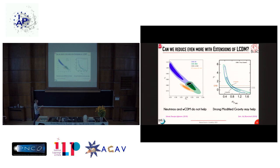One way to do it is to consider modified gravity models. One way is to let this gamma parameter free. Here, it has been shown that you can, again, go to lower sigma 8 for the CMB, but the cost is to have a gamma which is 0.9, which is really a huge deviation compared to general relativity.